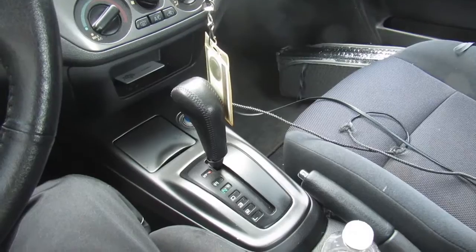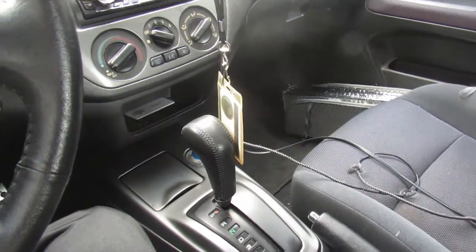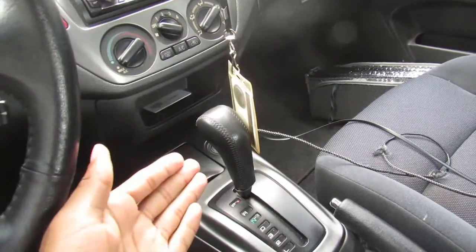Now, the third thing has to do with the interior. Bringing you into the interior, and I know it is messy, do not put hate in the comments, I know I need to clean it, but without further ado, this.